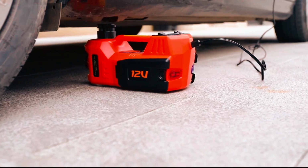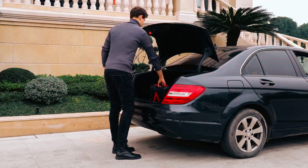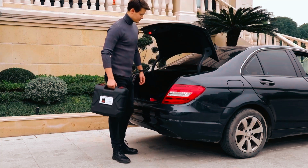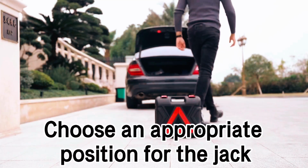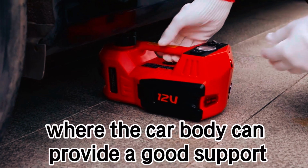The electric car jack must be used on a flat and firm ground. With its safety features and versatility, the Rogtz electric car jack kit is an indispensable tool for garages, highways, long-distance travel, and emergency roadside tire replacement.